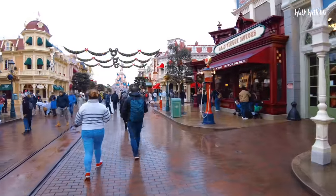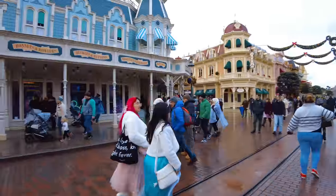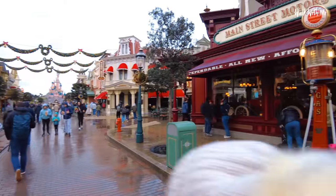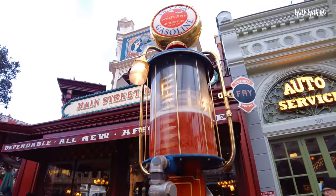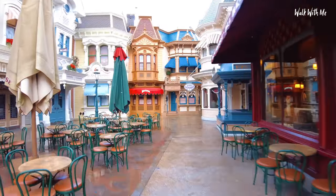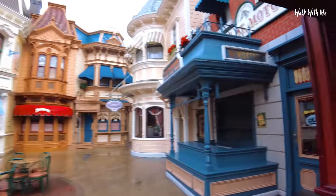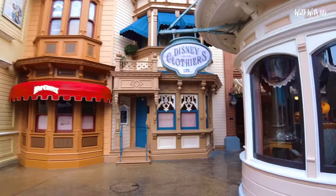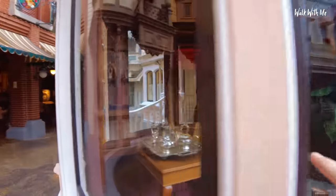No, there isn't. It's all shops. Well, there are some places to eat, but it's mainly shops. I mean, look at this. Look at that. The attention to detail with the gasoline. I mean, it is so cute. The whole place looks like a movie set. Just walking down here, if you look through the windows, you see some little Easter eggs. Like, look at this all set up for an afternoon tea. Doesn't that look cute?